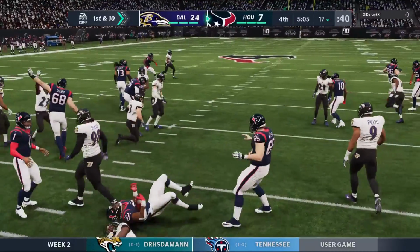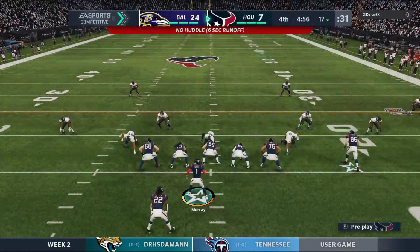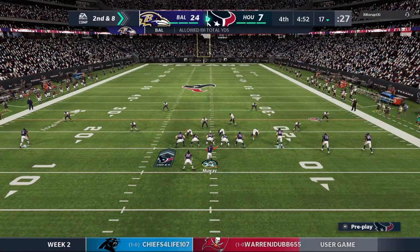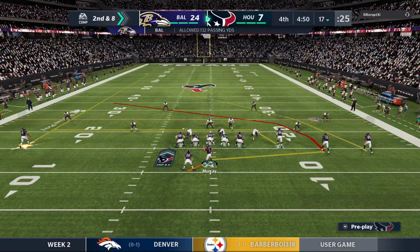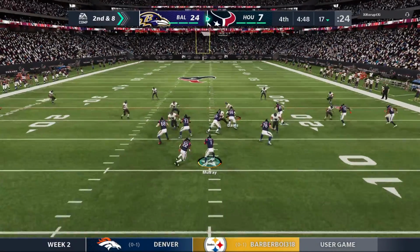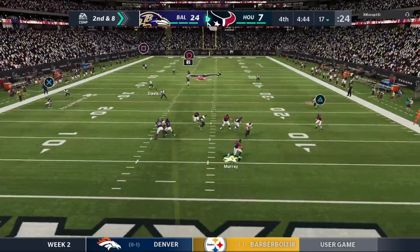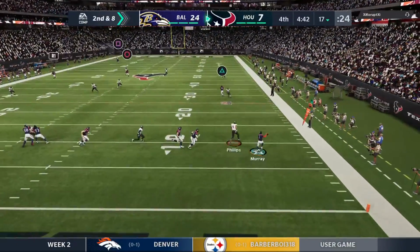This is Gordon on 1st down. It's Kareem Jackson making the play defensively. The last run got a couple. Here's 2nd and 8. 2 yards on the pickup. It's 2nd and 8. Play fake. At the Murray. 17-yard line. Flush to his right.